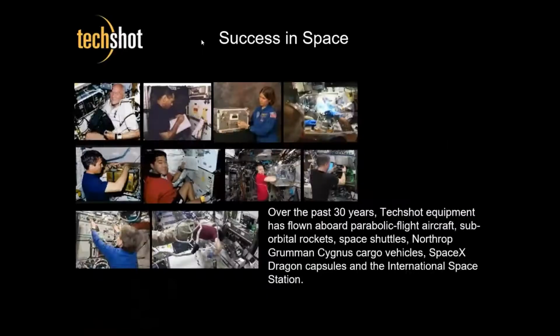Next slide. And we've been doing this for a little more than 30 years now, and you're just seeing a few great past images where we've flown aboard the shuttle, we've done suborbital rockets, and flown aboard the Cygnus. We even conducted some research on board the Cargo Dragon before it docked on this last mission, and then we've been aboard the ISS since 2014. Next slide.